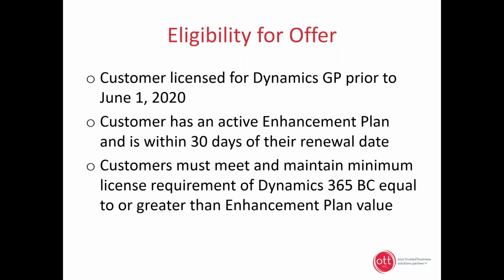Eligibility for this particular offer. This offer is available to all customers that have been licensed on Dynamics GP before June 1st of this year. You have to be active on your enhancement plan and within 30 days of your upcoming renewal date. So in other words, you can't be expired or not have an active enhancement plan. And then you'll want to take advantage of this offer sometime on or before your date within 30 days. You must meet and maintain minimum license requirements for Dynamics 365 Business Central, which are equal to or greater in value than your current enhancement plan. And we'll talk about more details of that here in a moment.